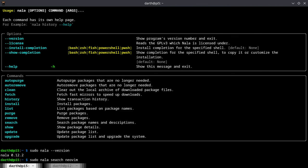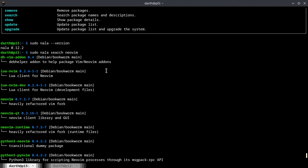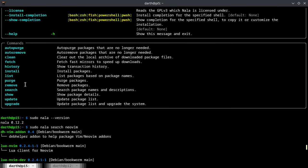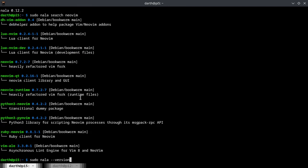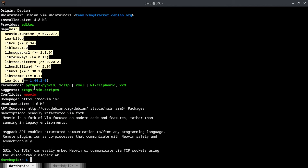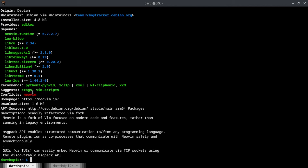Let's search the same thing that we searched with apt. Okay, we are getting pretty much the same interface. What was the command? We have install, list, purge, remove, search, and show for package details. This is an interesting one. Nala show NeoVim. So there you go. This is the package details for NeoVim. It depends on all these things, recommends these things, suggests these things, conflicts with... why does it conflict? Why does NeoVim conflict with NeoVim? Okay, I don't know this. This is strange, but there's the description.